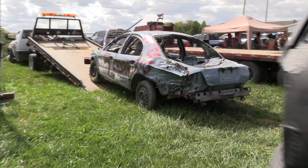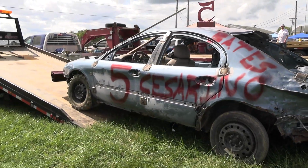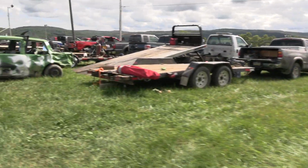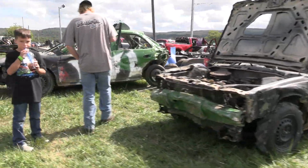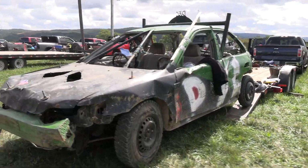Cars, man, just keep on going. It looks like we're just now getting to the main part of the pits. We're not even hardly in the pits. And these are some cars that you guys have seen out on the track before. These are a number of pre-rans that have already been out, hopefully probably just trying to take them out for one last hurrah and see how things go.